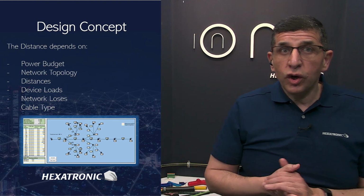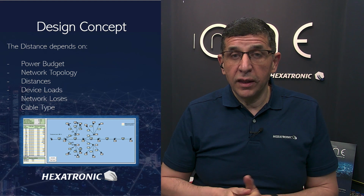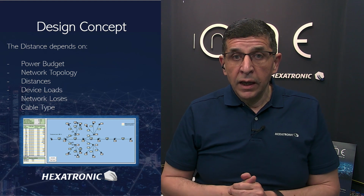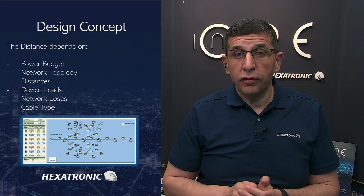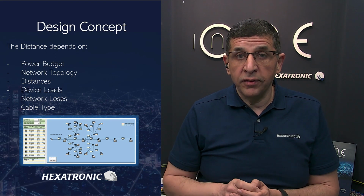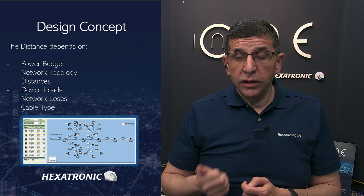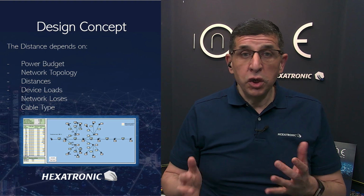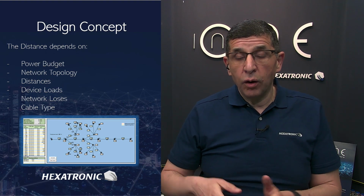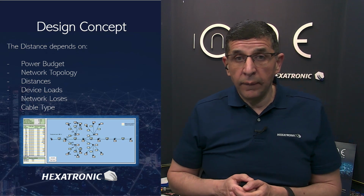Now, one of the most common questions that we get: how far can we put the devices? And that's a very interesting question. If you remember, I mentioned that we're limited by the European safety standard of 110 volts and 10 amps. Let's call that our power budget. Depending on the distances, the load, the number of devices, and the network topology, you will need to make a calculation to see how far you can put the devices, or how many devices you can have.